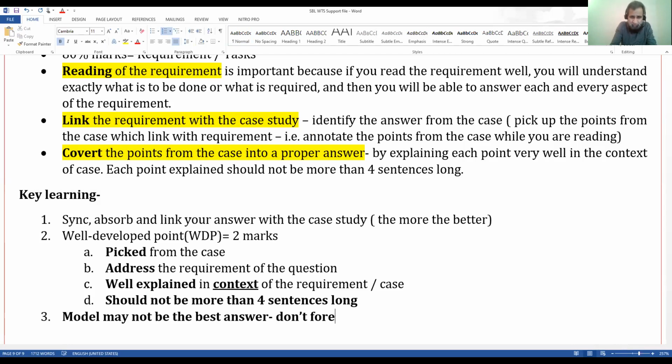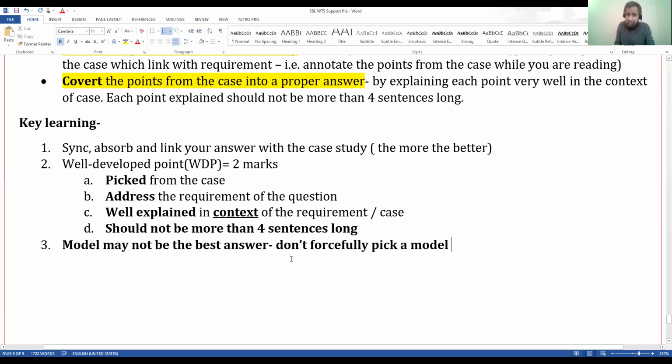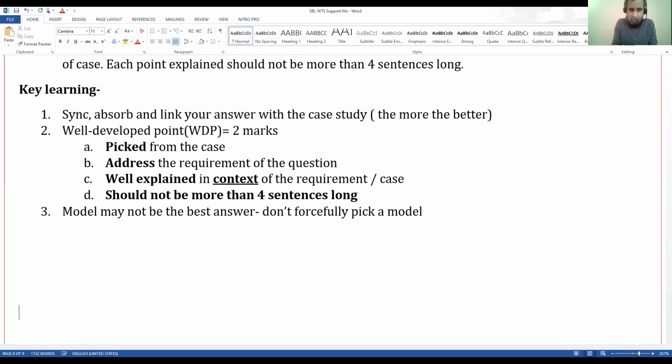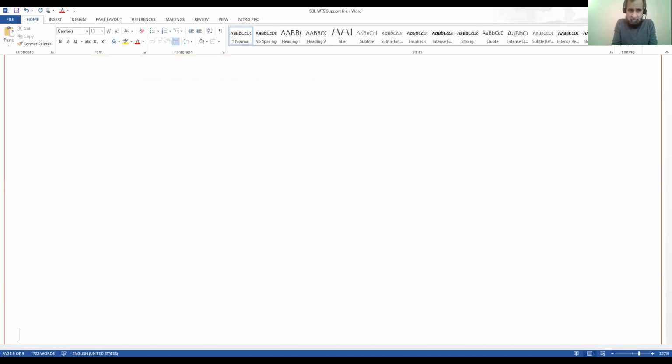Don't forcefully pick a model. If there is a model and there is an explicit model, then go about it. But don't forcefully pick up a model because you might be wrong. So that's what we learned, right? Okay, let's go down with the application of the technical marks now.